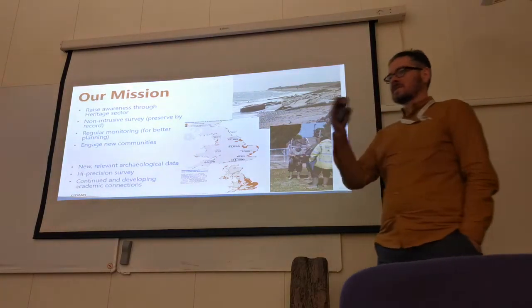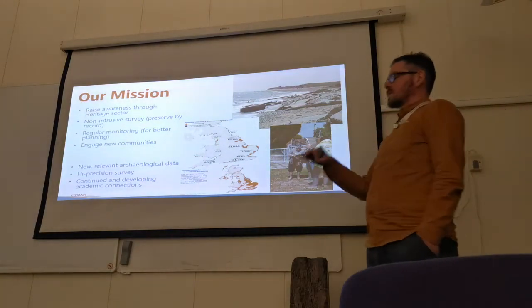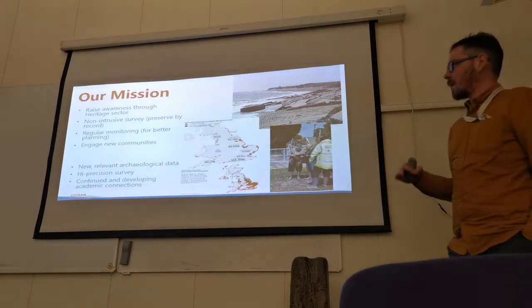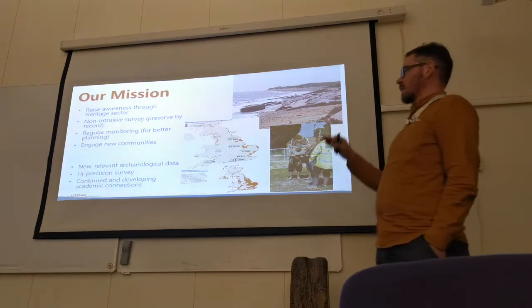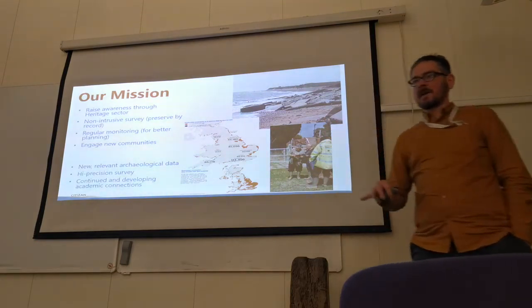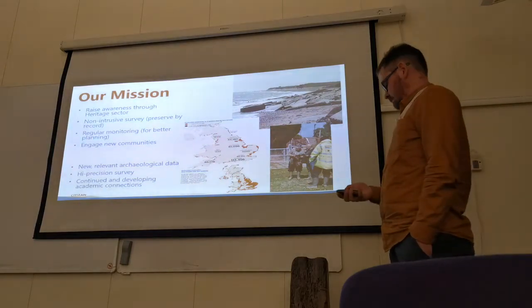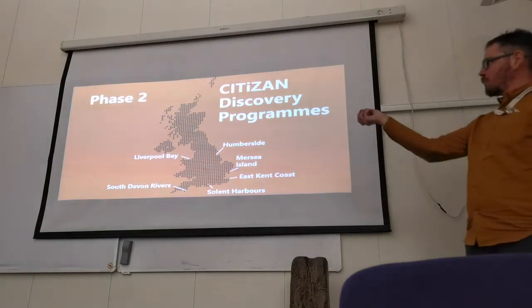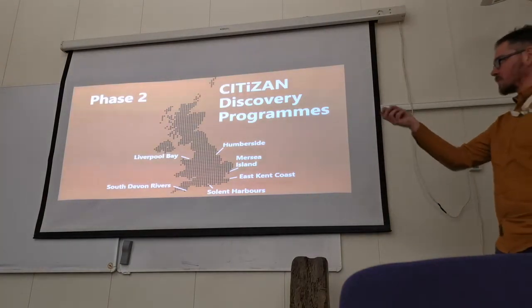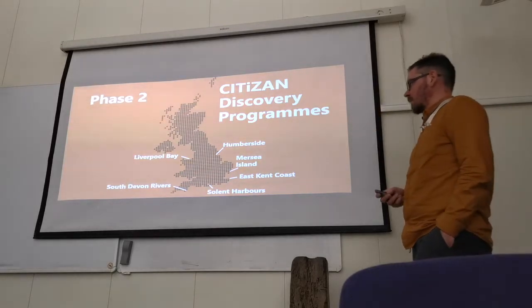Through high precision surveys, so this is back to this idea that I have a lot of archaeological kit that I can bring to these community groups to allow a more developed archaeological data set to be created. And then also a continued development with academic connections and trying to really feed this all back into one holistic system. Just to show you the regions very quickly, Liverpool Bay is also based out of York, for example, so we cross between the two. In fact, my colleagues are over in Liverpool Bay at the moment.